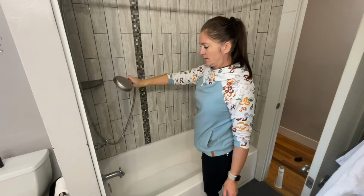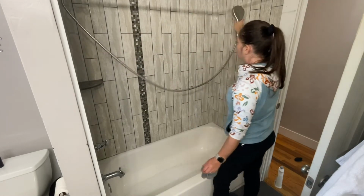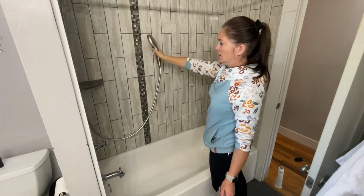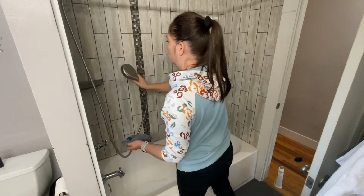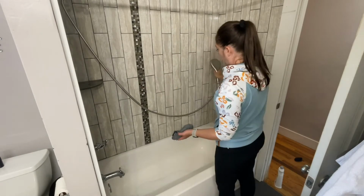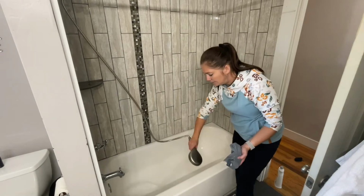I realize that not everyone has a shower head that you can pull off to rinse down all of the soap, but if you just grabbed a pitcher of water or cup or, well, whatever you have, and just drizzle it down the walls and wash away all of the soap, that's really helpful.